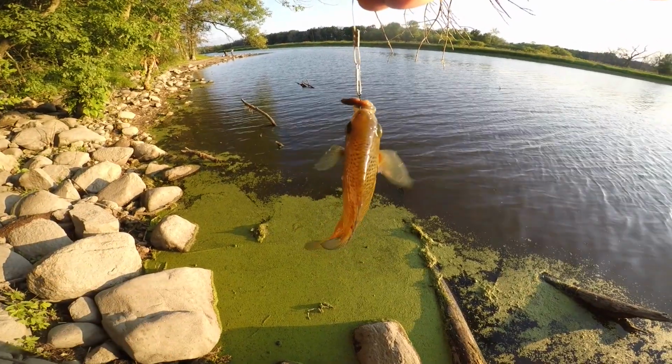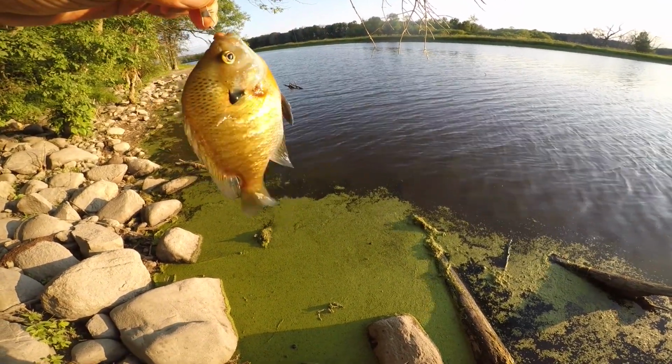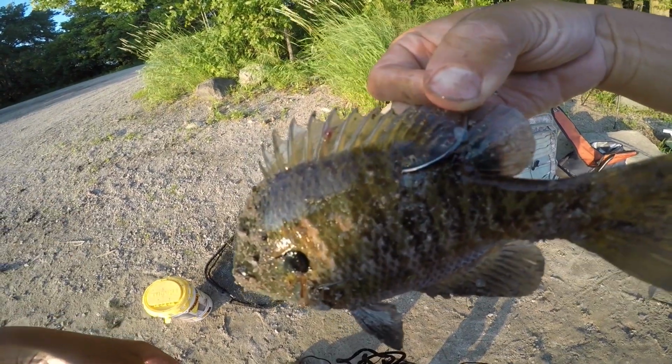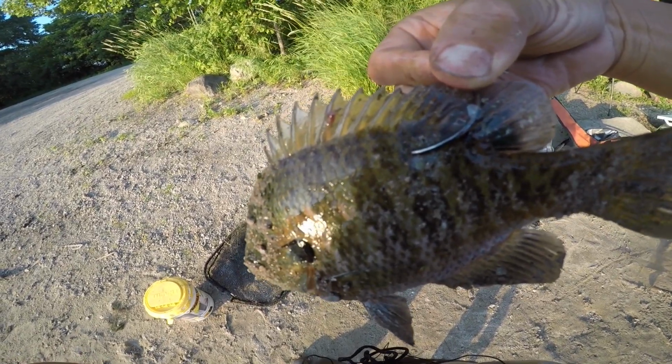This guy is the smallest one of the bunch, so he's going to have to be my bait. He is still a good 6-7 inches, but he's going to have to be my flathead bait. Look at the size of that bluegill bait. Mighty good for a flathead on my 8/0 hook.